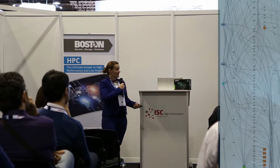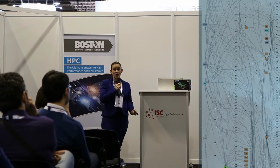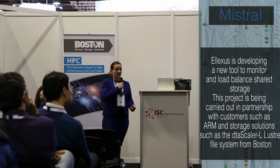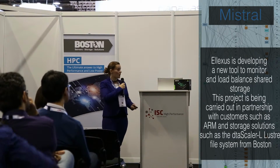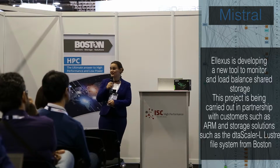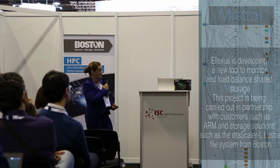We're developing this along with a number of our partners. We're working with the ARM IT department in their chip design department, as well as a number of other partners such as Boston and Cancer Research in the UK.